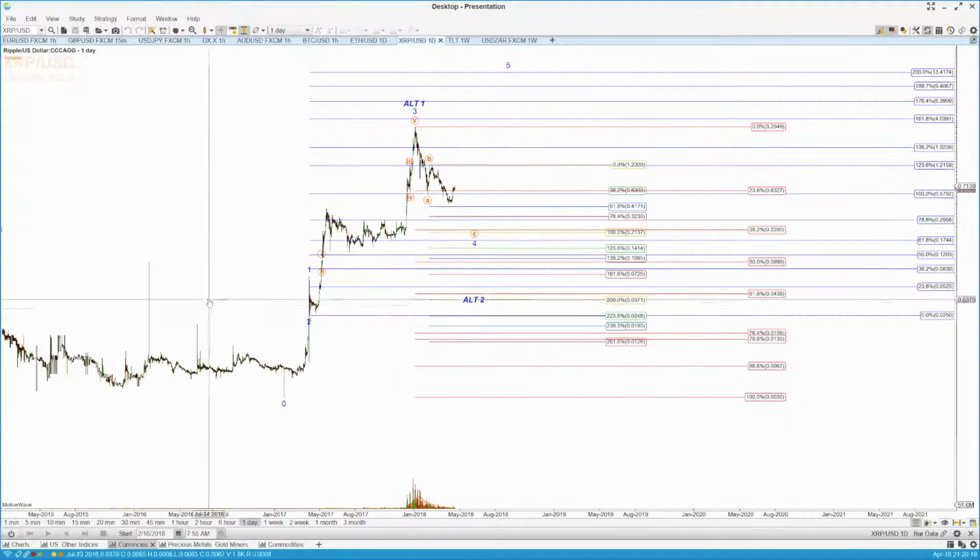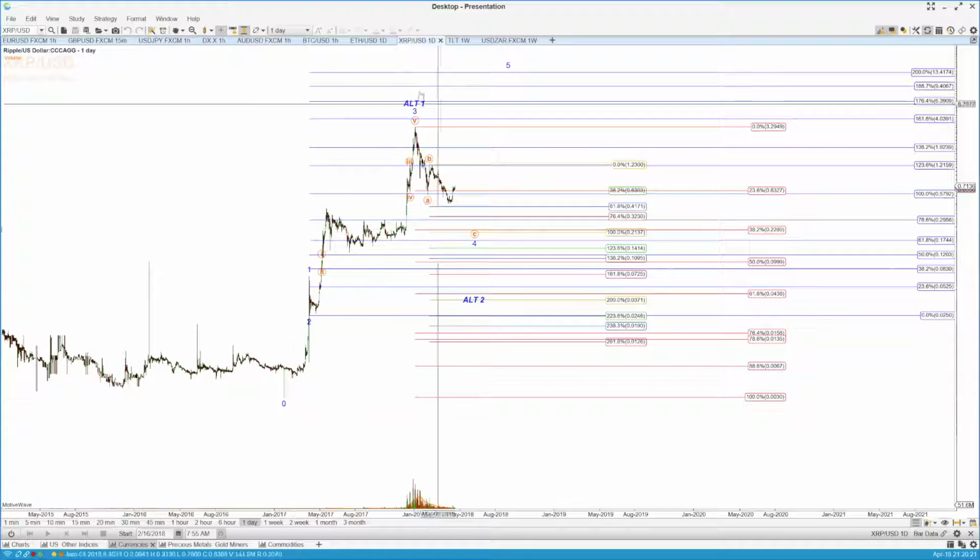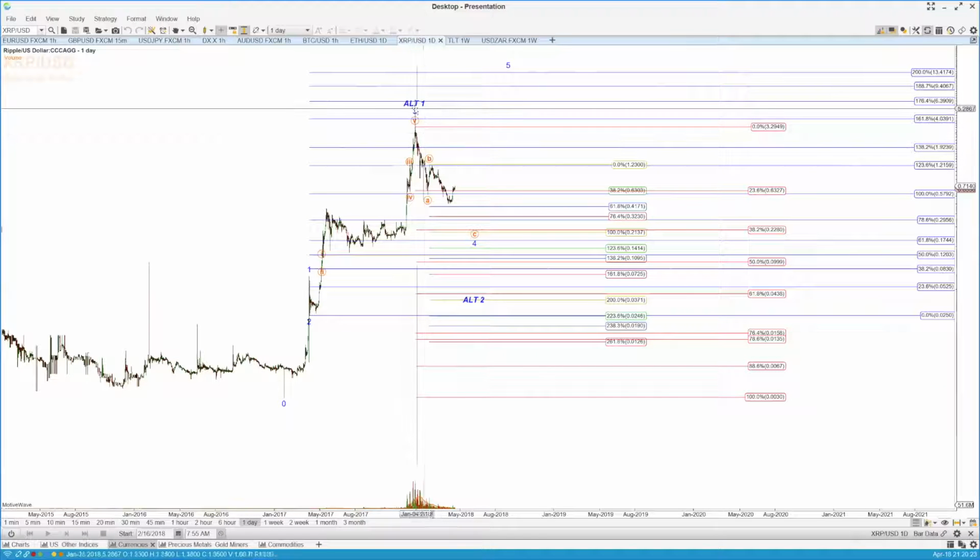And Ripple, very difficult count in Ripple. This could be all of the 1 up, and we're coming much deeper down here to the 0.044 area, or we've got an A, B, and we're dropping down in this C. And again, if this is a 4, it can morph into a WXY or any kind of pattern it likes.